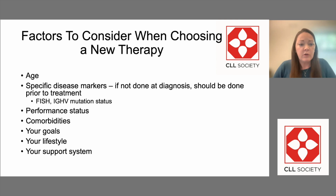Your goals, this one's super important. There's kind of two ways to look at this. There are some patients who feel that they just want to feel better. They want their symptoms under control. They want their blood counts to be safe, and they want to go on with their lives. They have a planned cruise. They want to travel Europe. And that's really what matters to them.